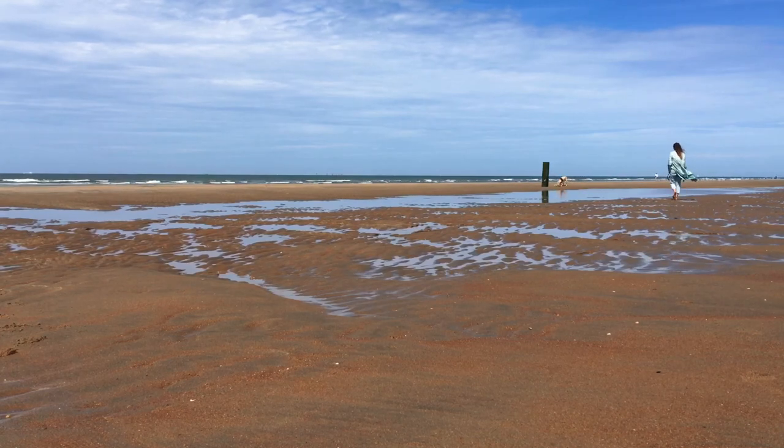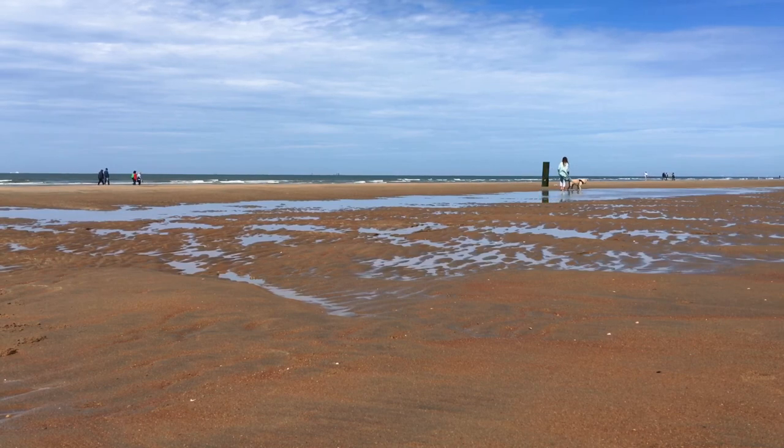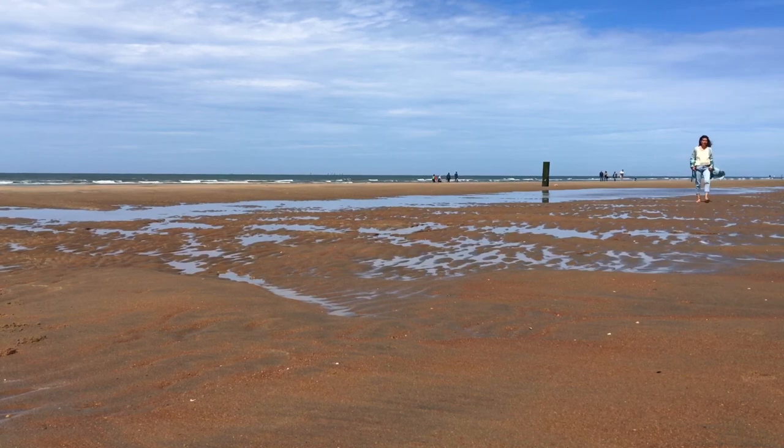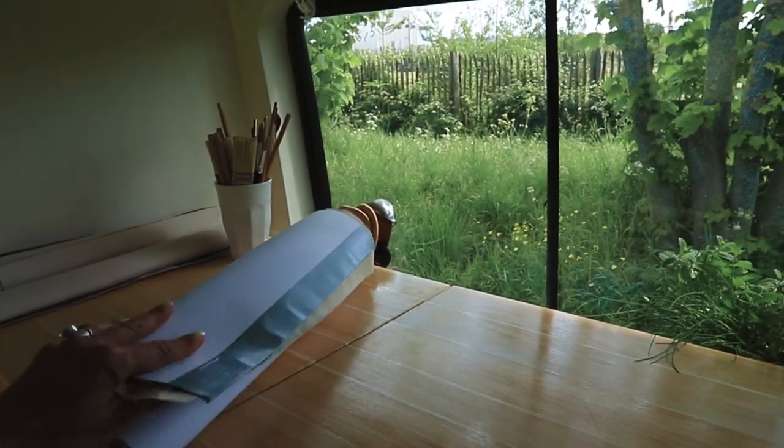This place by the pole is the spot where I usually go and get my ocean water, because when the water is low, there's still a very deep point where I can just easily fill my bottle without getting too much sand in it.